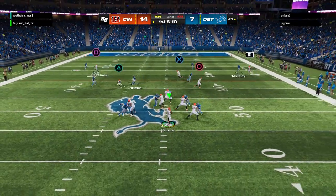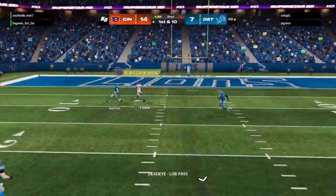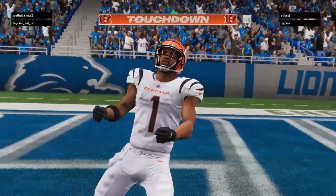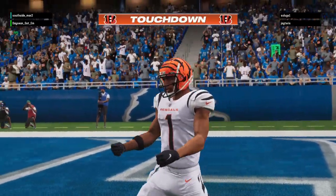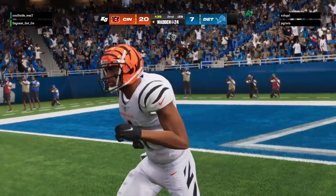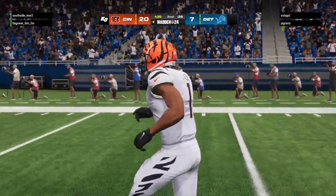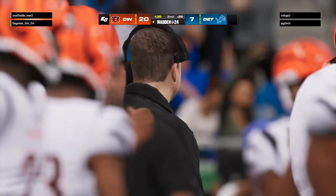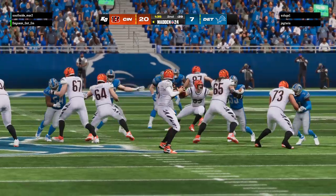First and 10, Joe Burrow looking deep here for Chase. Touchdown, Bengals. Ja'Marr Chase, 45 yards. And the Bengals are able to strike quickly to add on to their lead. It took them a while to get their speedster involved, but they found him downfield there.